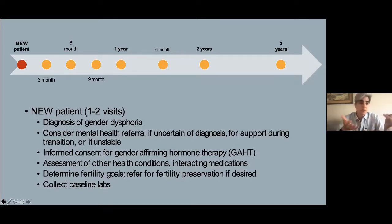Maybe you would refer to a mental health referral if you feel like this patient has serious mental illness or needs extra support during transition, or if you have some questions about the diagnosis.